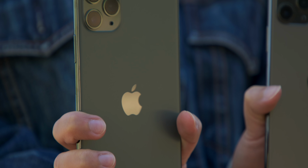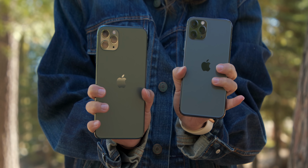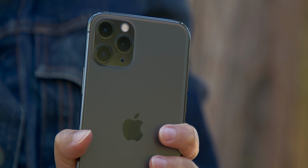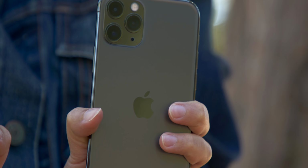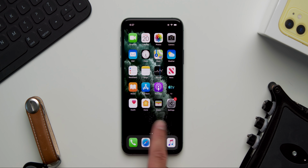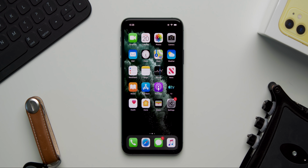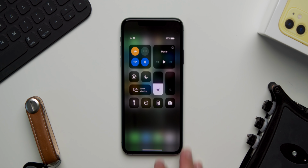So this year, I decided to switch back over to the iPhone 11 Pro instead of the iPhone 11 Pro Max. And really for me, it's just ease of use. I like to be able to use my phone with one hand, and I just can't do that with bigger phones. But what's great here is that the 11 Pro and the 11 Pro Max both have excellent screens. It doesn't matter which size you get, you're going to get a great experience.